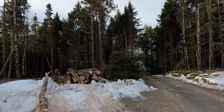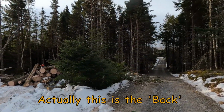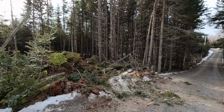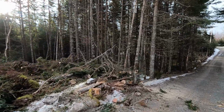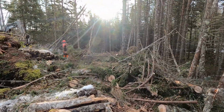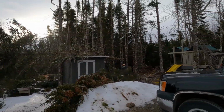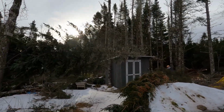They're clearing down through here, starting out doing the front. What I asked him to do in here was any of the windfall, pick them out, cut them out, and that's what he's doing. He's going through there and selectively cutting the damaged trees. Got a tree on top of the shed here, and he's going to try and reach in with his excavator with the grapple on it to pull that off.